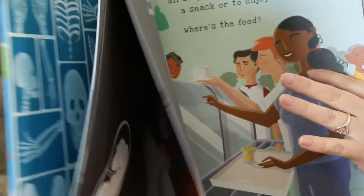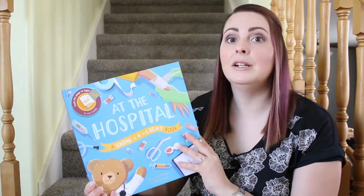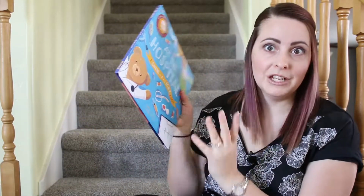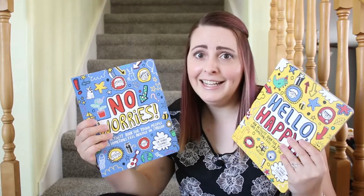This is the perfect gift for anybody that's in the hospital, anyone that is going to have a surgery in the hospital, anyone who's going to become a sibling. I just think it's so brilliant of them to come out with that. Shine-a-Light book, flashlight book.